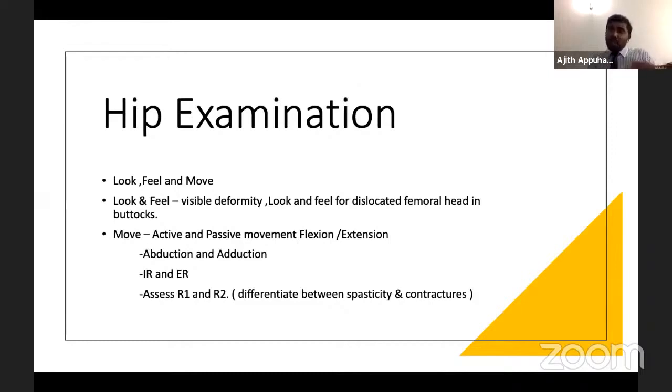So at least you need to offer to the examiner, "I'm happy to do the hip examination." Then if the examiner says, okay, don't worry about the hip, fine. But showing that hip examination is very vital, because hip subluxation, contracture and spasticity, we need to assess, because that is very important to the mobility of the patient. So by offering the hip examination, the examiner will tick that mark. You are concerned about the hip of the cerebral palsy child.